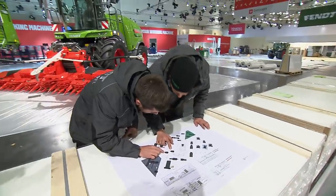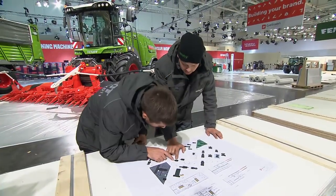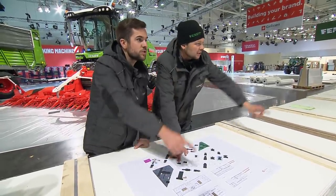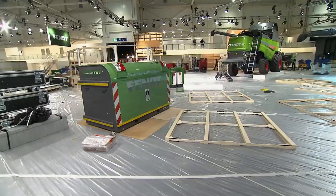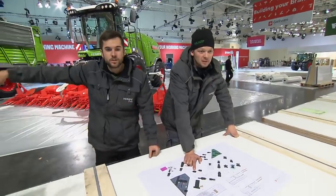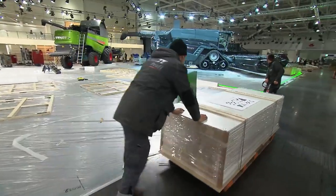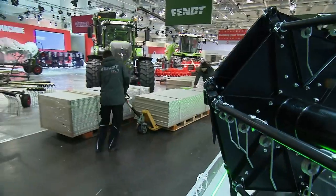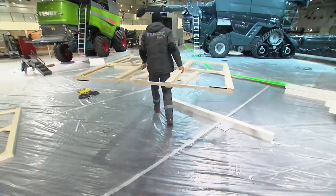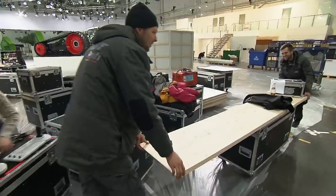Good. That's where they go. That's the little one, right? That goes there. And that one over there, near the box. We should be able to reverse into the box. Things constantly need to be rearranged in order to create space. Narrow trade fair passages were not made for overwide agricultural machinery.